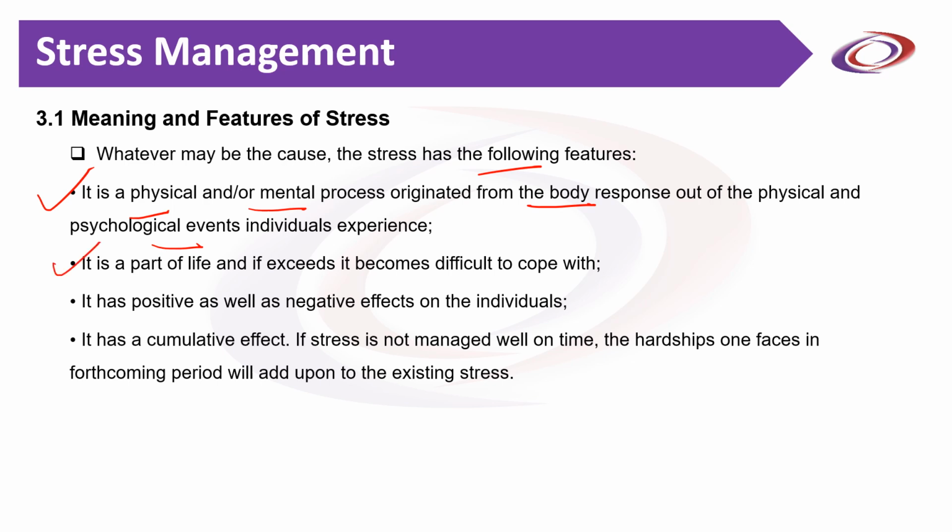Second, it is a part of life. If it exceeds, it becomes difficult to cope with. A certain level of stress is fine, but if it becomes unmanageable, then it is difficult to cope. It has positive as well as negative effects. It can make the individual perform better, as well as create negative effects. It can also distress the individual so much that they are not able to perform their day-to-day activities with confidence. So it has a cumulative effect.